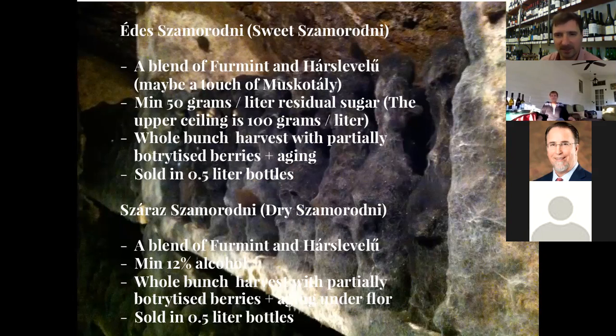And once they press, this is going to be racked to a barrel where it's going to spend, it's required by law to spend 6 months in barrel, but that's really not enough. It usually spends over a year in Hungarian oak, but even more can happen. So in simple terms, Szamorodni is late harvest, botrytized wine aged in barrel. And of course, it has to come from Tokaj. Only Tokaj can use this term. And it's always served in these half a liter bottles.